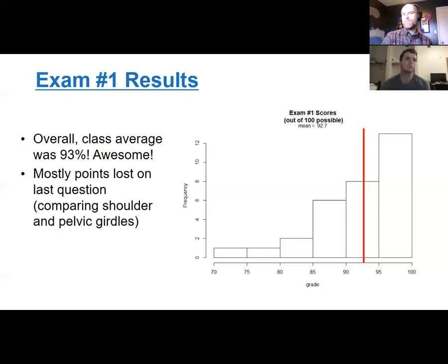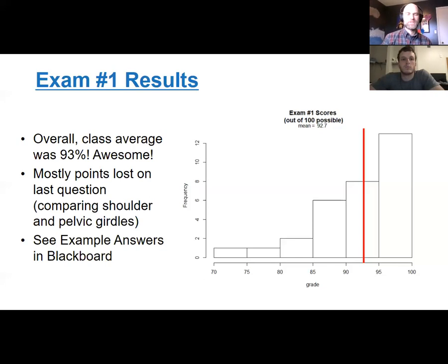I gave detailed feedback for why you lost points for each of you individually. And there are also example answers for both questions available in Blackboard under your quizzes and exams folder. So you can see where you lost points. I explained why you lost points in the comments or the feedback. And of course, if you have questions, just let me know. So overall, great job in the class. I think that having the test open book definitely helps improve grades.